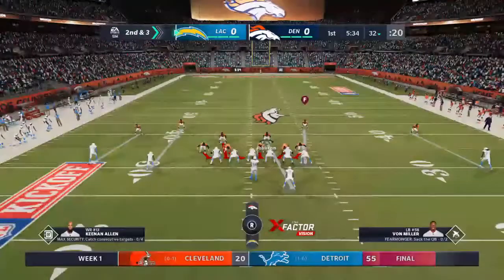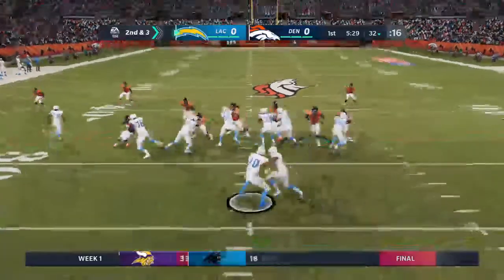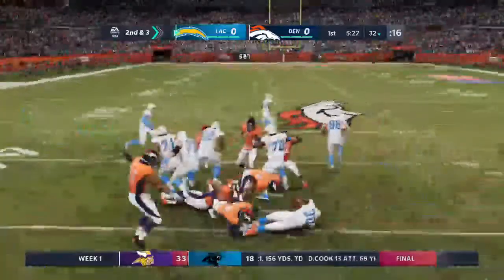A nice run here early on. It doesn't take a great play caller to realize you want to establish a guy of his caliber with runs like this early because they'll pay dividends as the game progresses.